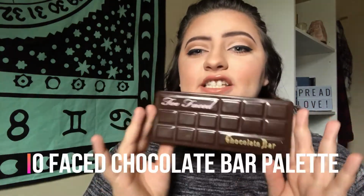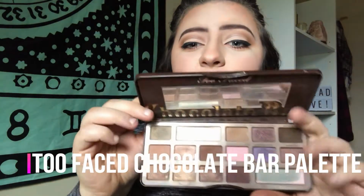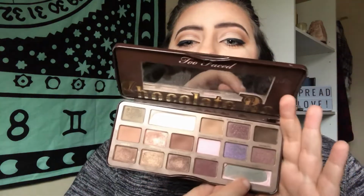Alright, so the first product that I wanted to mention today is my Too Faced Chocolate Bar Palette. It's a holy grail for myself. It's extremely well loved. The shade down here, I actually used it as a highlighter shade, it was beautiful. But I've gone through it. I find that it's a nice neutral palette, so it's great for everyday looks. Has a good range between mattes and shimmers, and also has a few pops of color and also some deeper shades, which is something that I really enjoy and I look for in a palette. It's an oldie but a goodie.